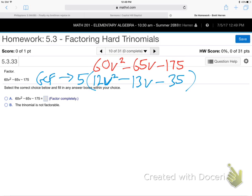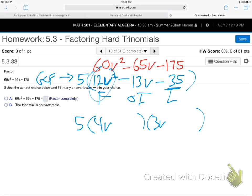Yeah. All right, so there's the first step. Make sure you get that first step right. Now go for the 2 parentheses. So, let's see here. So FOIL. It's like most people have got it. So front times front to make 12v squared. That would be 4v, 3v. Probably 4 and 3 instead of 6 and 2, right? Or 1 and 12. So 4 and 3. Got that. Now do the last. So the last is supposed to be 35, negative, but we'll do the negative stuff later.